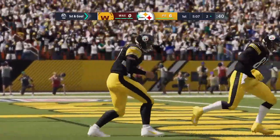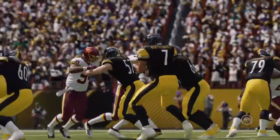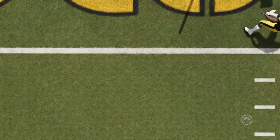Well, I'd have to say that for him, that was an all-encompassing drive because it was his arm that got his team down to that point, but his legs that finished the deal. Give him credit for making it happen.